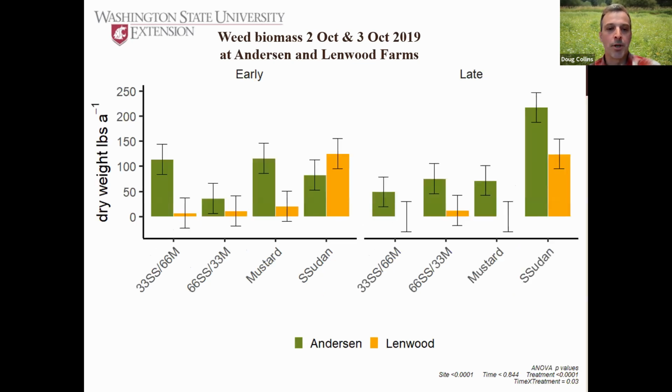And so here we're looking at, got rid of the no cover crop so we can see a little more detail between the cover crops themselves. So there was a site effect. There was more weed pressure at the Anderson farm. You can see that especially here. And then at both farms, you can see the weed biomass coming up in that sorghum Sudan grass plot.